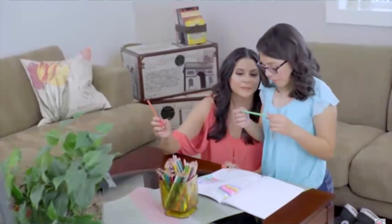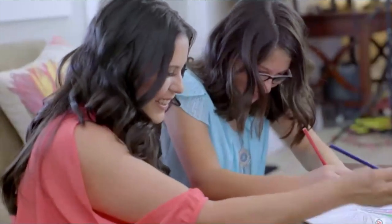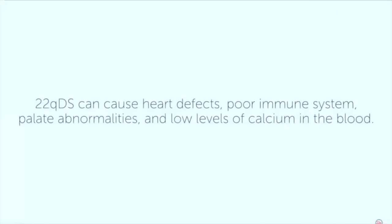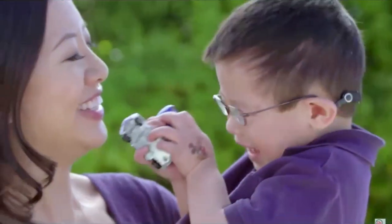When she was 3 days old, they heard a heart murmur, and they found out she had truncus arteriosus. That kind of guided them that she could possibly have 22q. I was crying. I was devastated because I didn't know what to expect. When we got the diagnosis of 22q is when we then met with a lot of different specialists.